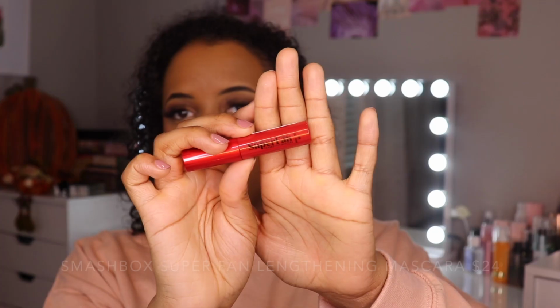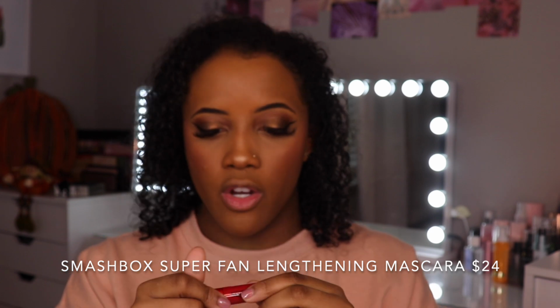I have a little sample of a Smashbox mascara. I really don't try a whole bunch of new mascara because it's just not my thing. I'm definitely more into trying new complexion products than I am mascara. This is the Smashbox Super Fanned Out Mascara. This is in the color black and it's just a little travel size. I actually did not purchase this. My mom gave this to me. It doesn't smell good. Oof.